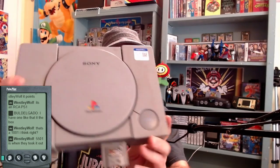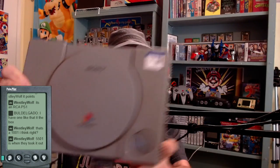I don't know. Oh, it's a Performance 2X memory card, and it's got a little button on it for some reason. Don't know what that does. But anyway, yeah, the PlayStation. Model number is SCPH1001. So it's a 1001. Yes, 1001. So there you go. A rare variant of the original PlayStation.